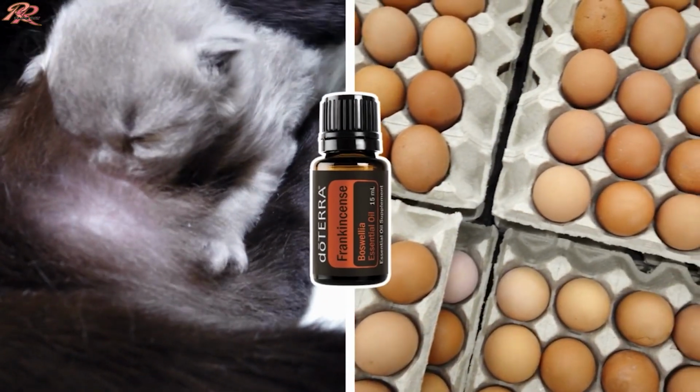It has been widely used with animals and has a very wide margin of safety, even in newborn animals. It can be safely diffused around eggs and birthing animals. It's an enhancer, which means it is very useful in combination with other oils like myrrh or lavender. It can be used safely in any species of animal, is well tolerated, and is highly effective.